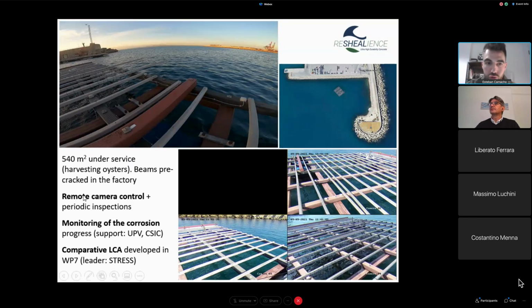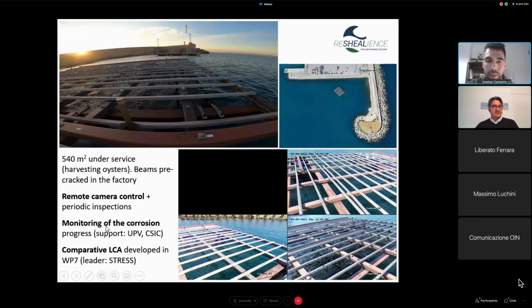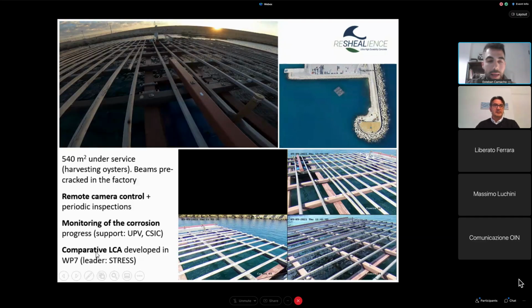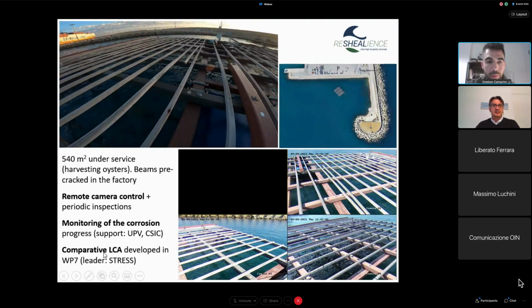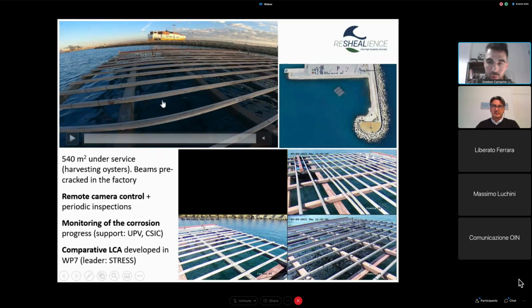The monitoring has been implemented by us, by UPB and the CSIC, and also Stress has led a comparative life cycle assessment between our structure and the wooden structure. Our structure is more sustainable, basically because the wooden structure needs to apply so many yearly maintenance, and this increases the carbon footprint of the solution. Here you can see that our structure is already in Google Maps, as you can see in the path up in the right.